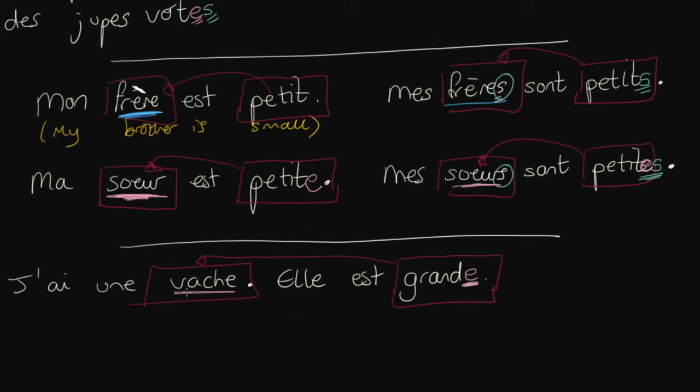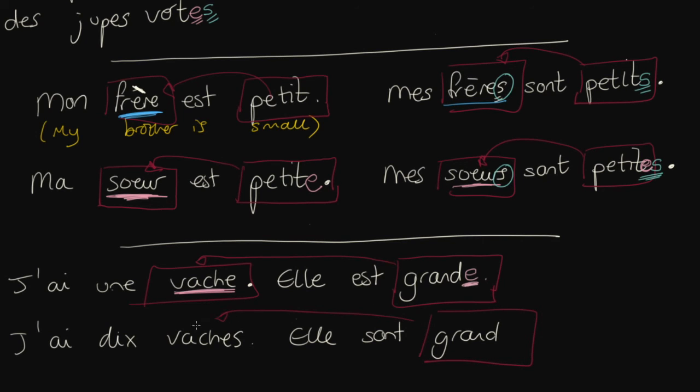Vache, and vache is a feminine noun. Une vache, it's feminine. So my adjective, even though it's far away and actually in a completely different sentence, is still describing this cow. Okay, and this cow is feminine. Therefore, I have to make it agree in gender. Grande. Let's change it. I've now got 10 cows. J'ai 10 vaches. Okay, elles sont grandes. Okay, so my adjective grand is describing my cows. My cows are feminine, and they are also plural because I've got 10 of them.